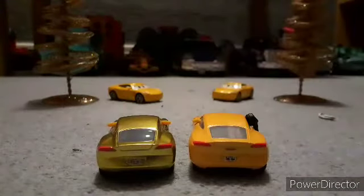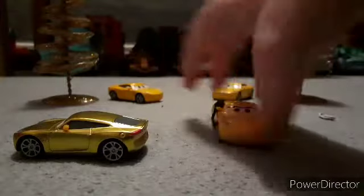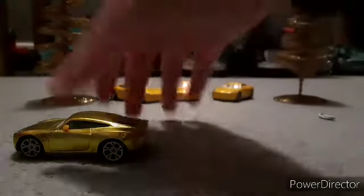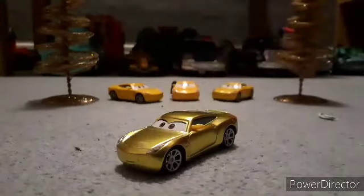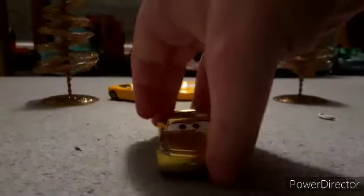Not really liking my background with the two Christmas trees in the back. Trying out something new. It's going to be a pain, I swear. Every day leading up to the final day, which is on December 12th, I will be recording every day.